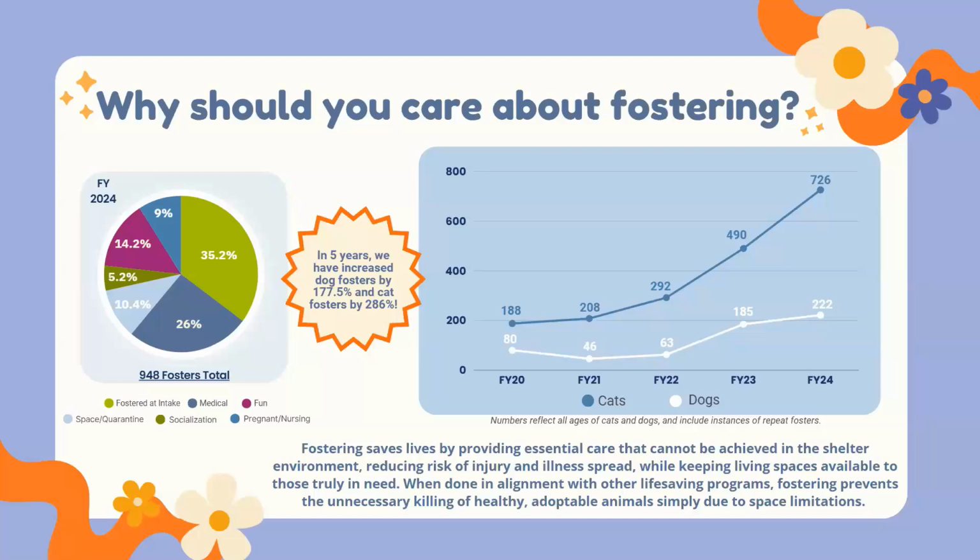So we really depend on fosters. The animals depend on fosters to be able to provide them with that essential care, as well as make sure that we have the space to continue to move animals in a positive way through adoption, through other types of fostering, through transfers out to other organizations as well.